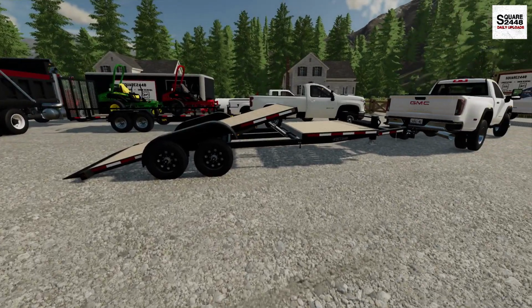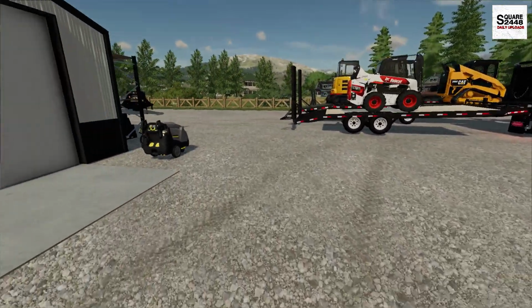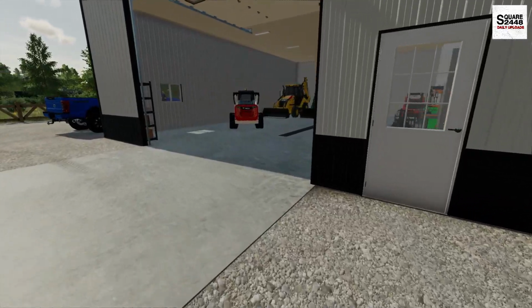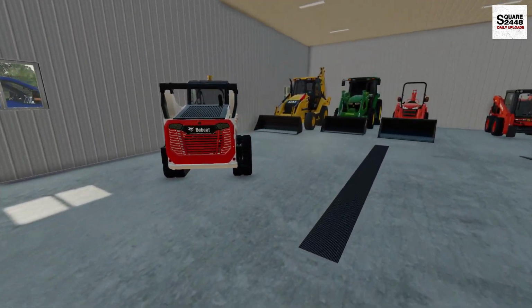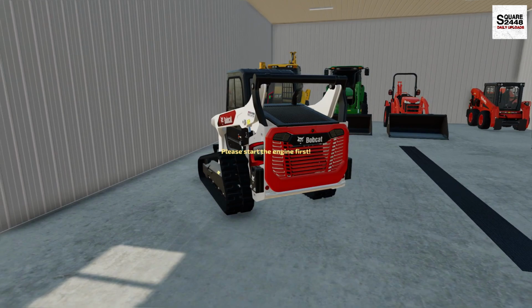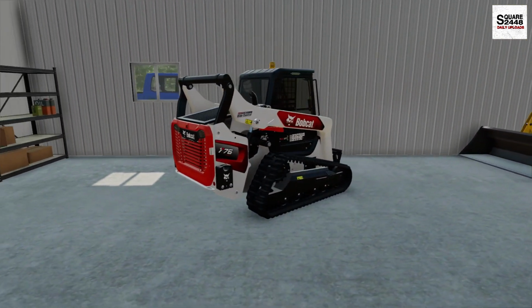But let's see here. Oh, why don't we just use this GMC and the tote deck trailer? Yeah, that's the only truck available other than the gooseneck. So let's get that going. Let's get everything loaded up and get going. I really want to get over to the job by 7, but as a business owner, I'm always trying to make sure all the crews get to leave before me.